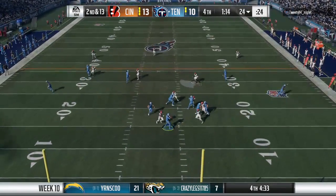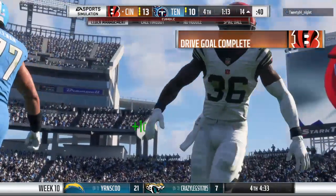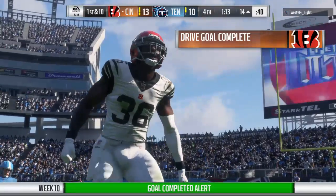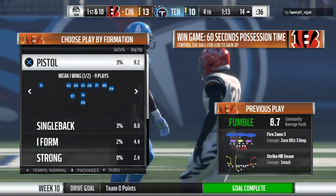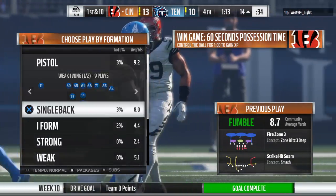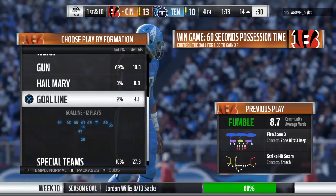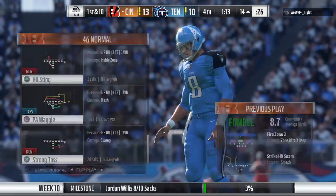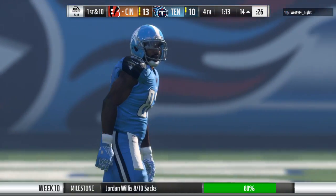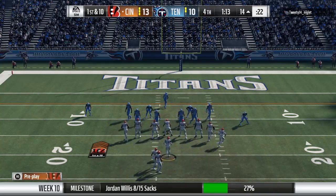Back to throw. It comes, and he lost the football. Mariota had it jarred loose, and the Bengals grab it. And his guys will take over at the 14-yard line in the red zone. And a great spot to start this drive from here.